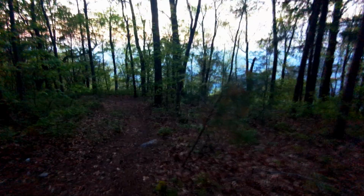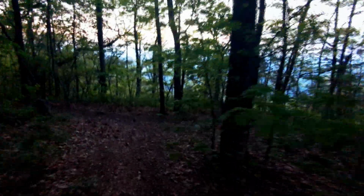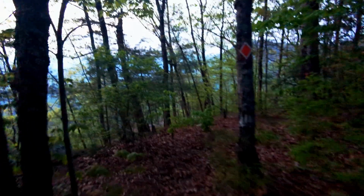I was walking around gathering wood, and I went down the hill by a little bit. I found an amazing overview. Before it gets dark, I gotta show you. Right here.